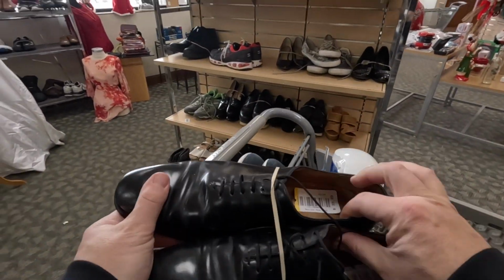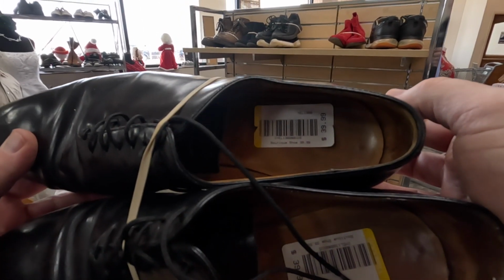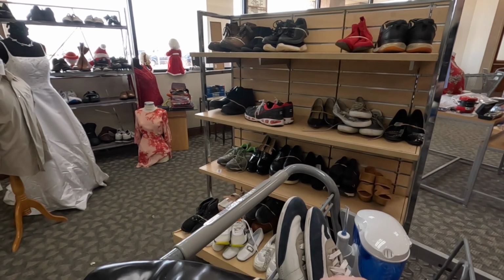And you guys, I have been stocking these shoes for months. You can see they price them at $40. Today they're going to be $20.